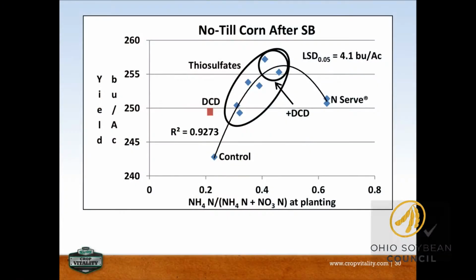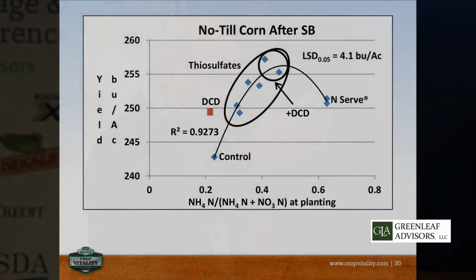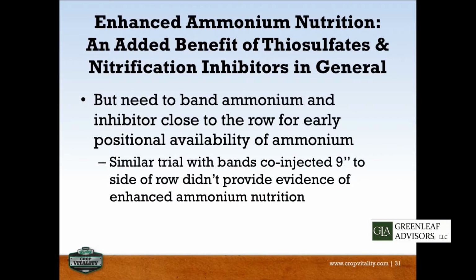And so we're going to be expanding on this work. We think that this can be a factor to boost yields in this system that we described. So this just says that we think we can get a boost with enhanced ammonium nutrition. We did a similar trial with the band 7 inches from the rows and didn't get this enhanced ammonium nutrition response. And so we think it's very important to get these bands in close to the row.